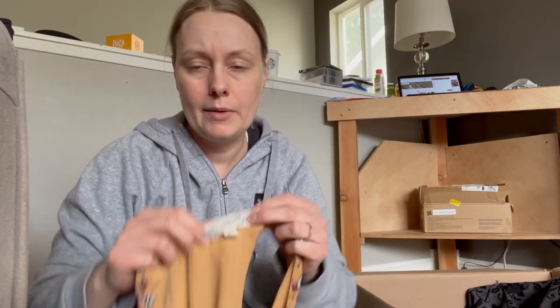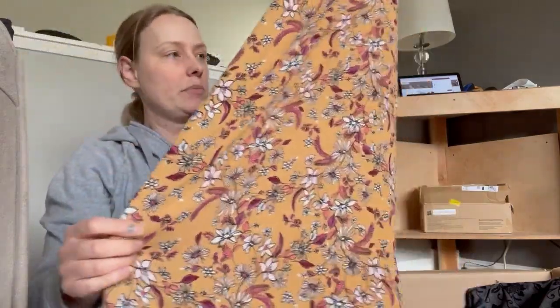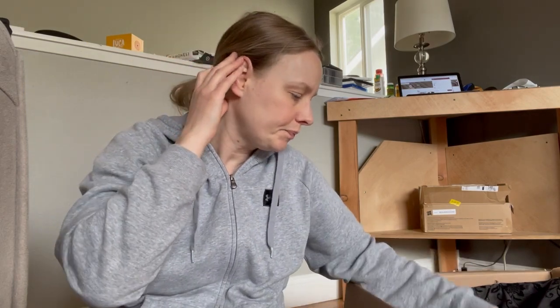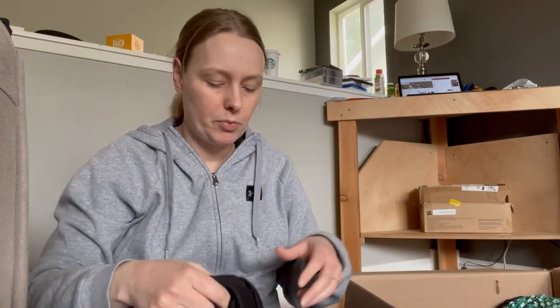This is just Pink Republic size extra small. This is not something I will list, but it is really cute. I'll see if my daughter wants it. If she doesn't, I will. I do bulk boxes sometimes with just no name brands like that on Facebook, and they usually move pretty quickly. I sell them for like $1 a piece, pretty cheap.